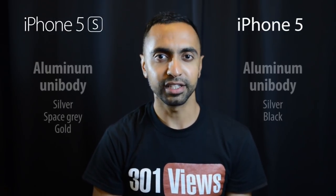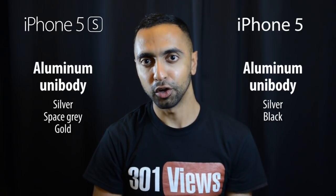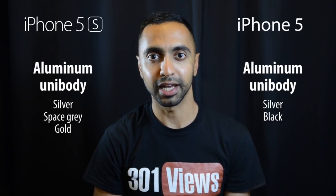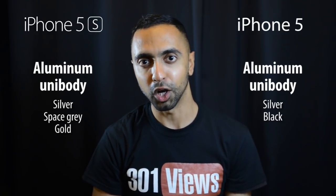Now the iPhone 5s is also built in the aluminium unibody, so you're going to have the same sort of feel, that premium feel on the iPhone 5s. However, you do have an additional option as well as the black and the silver. You've also got a gold version now, which we did see a lot in rumors.